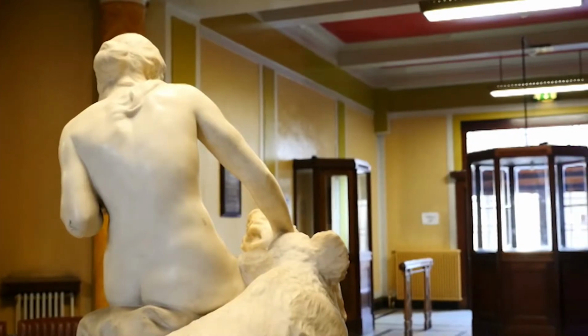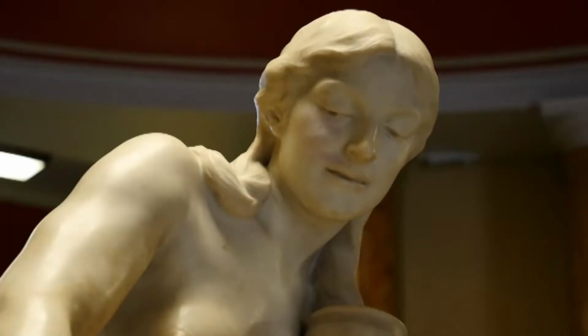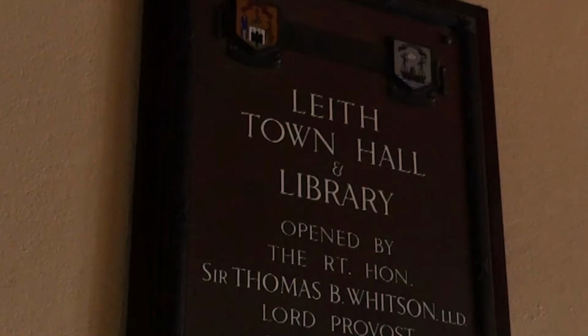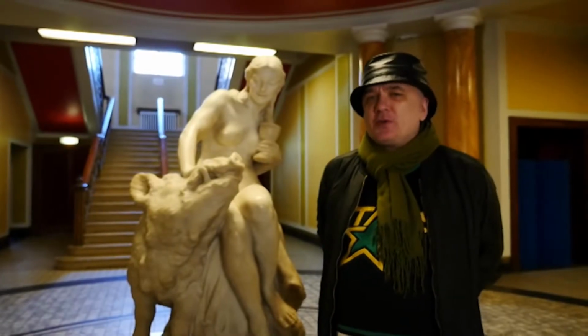Hello, my name is John Paul McGroarty. I'm the Artistic Director of Leith Theatre Trust, and here we are today in the magnificent Crush foyer of the Leith Theatre in Edinburgh, which was built in 1932 to commemorate the amalgamation of the borough of Leith with the city of Edinburgh. And we're going to look forward to showing you around the building today.